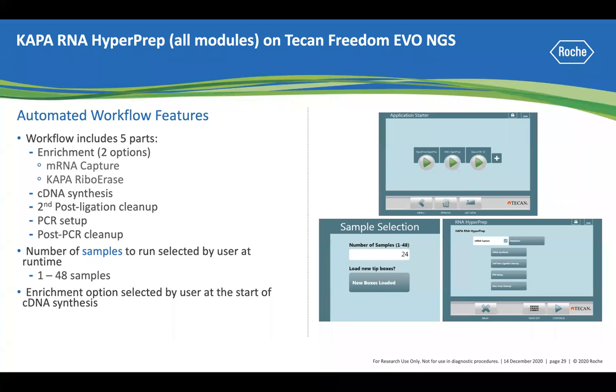The first part is enrichment. The second is cDNA synthesis. The third is for the second post-ligation cleanup. The fourth is for PCR setup, and the fifth is for the post-PCR cleanup.